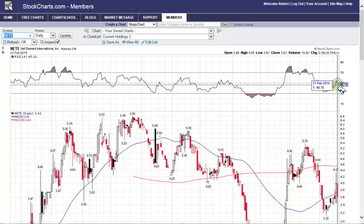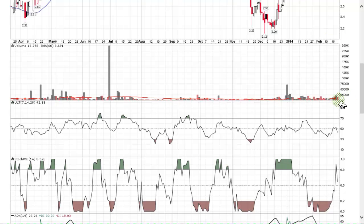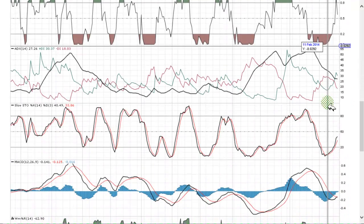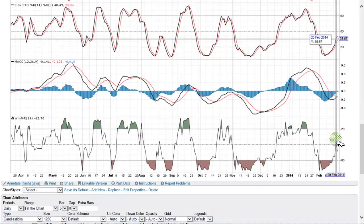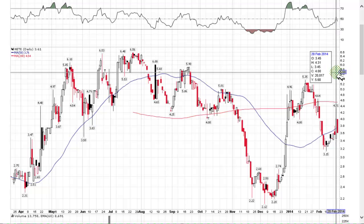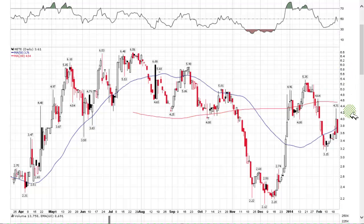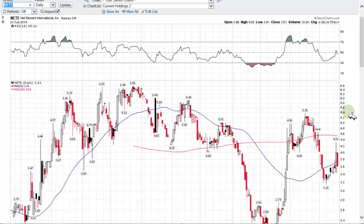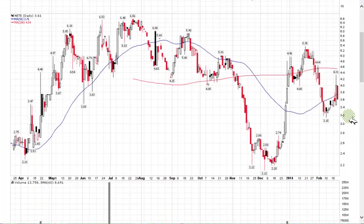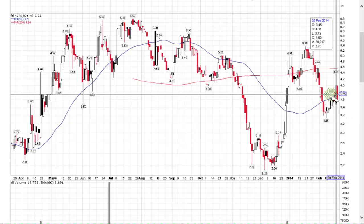RSI is rolling over. Volume is above average to the downside. We're rolling over on Ultimate Oscillator. And this is one of those stocks that can make me look foolish and just spike higher on Monday because it's such a high beta stock. But I have to call it as I see it as of the close Friday, and this is not one that I would want to buy right now.